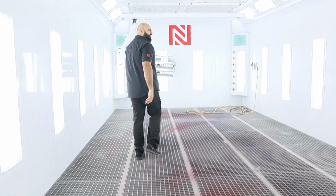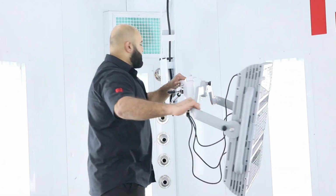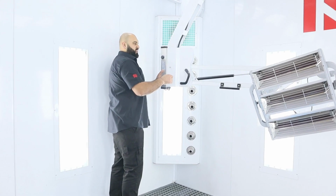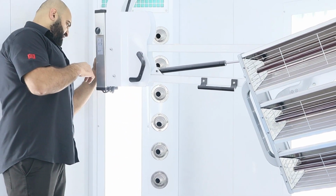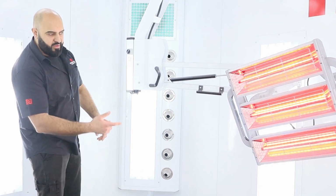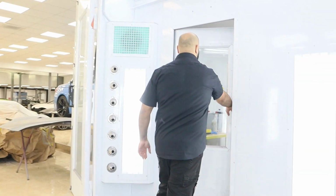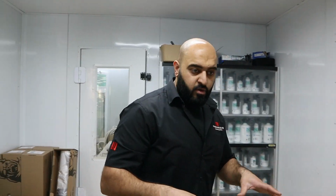So we've got the quads. We've got the infrared system. Hold on, let me show you this. Come on, state of the art, baby. Yeah. So, spray booth number 1. Come into the paint room. Messy right now.